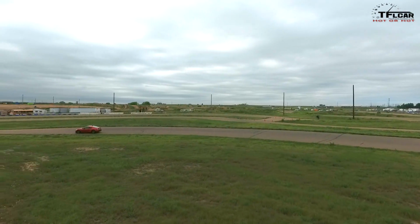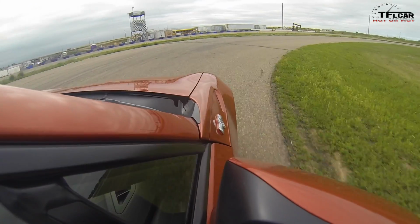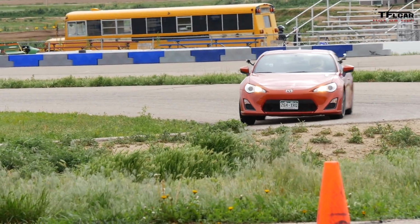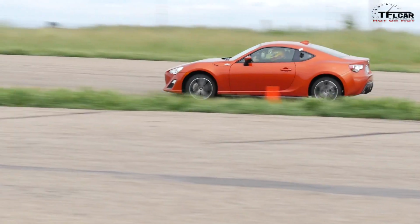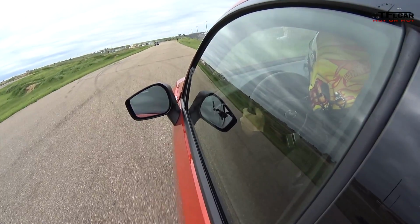But the car itself is very well balanced, very well behaved, if a little gutless engine-wise. And you just really feel that here at altitude, relative to, of course, maybe more of a sea level situation where the car might be a little bit closer.